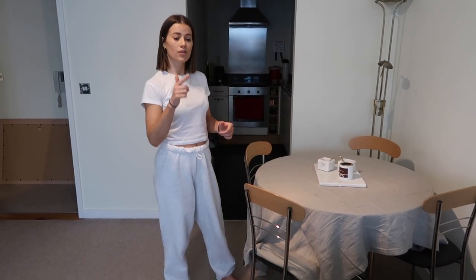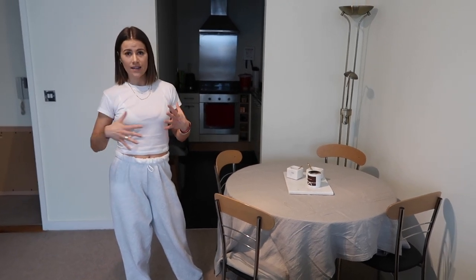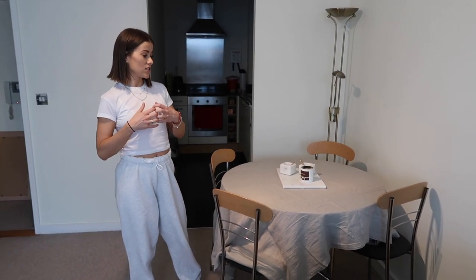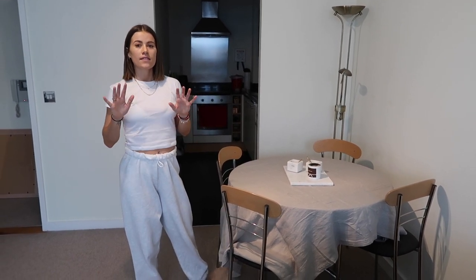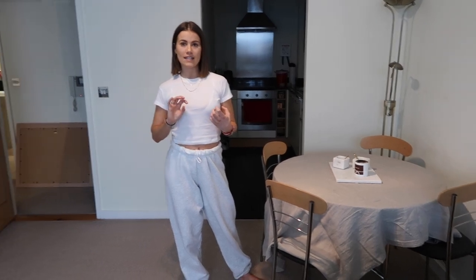Another thing that I like to do is, let's say, kettlebells, resistance bands, those kind of things that you do not want to have to see every day, that are bulky and that you don't really use every day. Those are things that you can store away and keep out of the way.